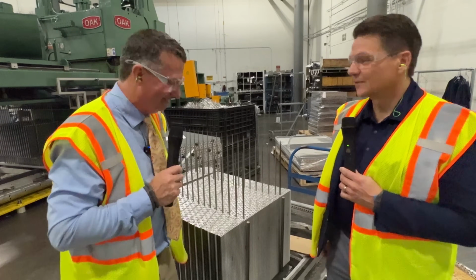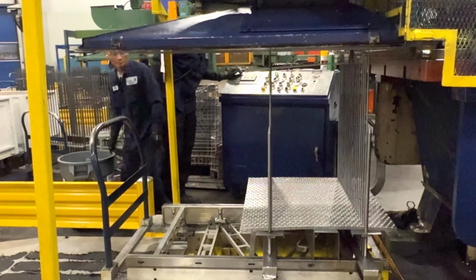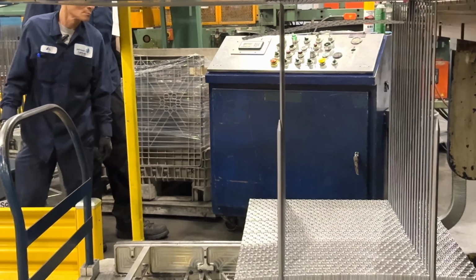It's amazing. Despite all the comprehensive upgrades, operational continuity was maintained, enabling the plant to meet its ambitious 80,000 unit annual production target. This seamless integration underscores the team's commitment to both sustainability and productivity.